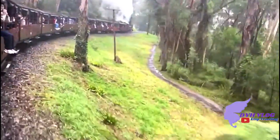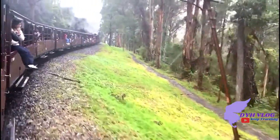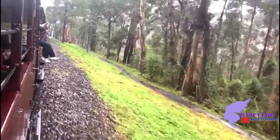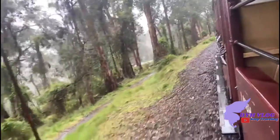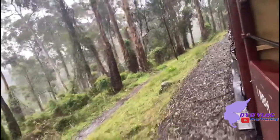If you go anytime to Melbourne, don't miss this, guys. It's really, really exciting, and you'll really enjoy it. You can extend your leg outside, you can touch tree leaves, so many things. You can go all the way up to the last station and you can enjoy the museum.